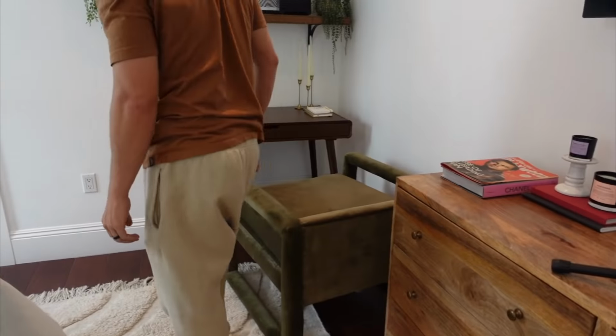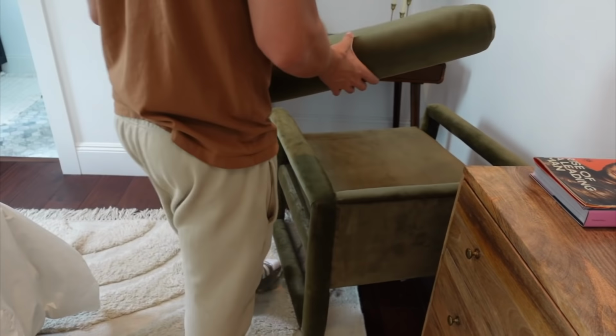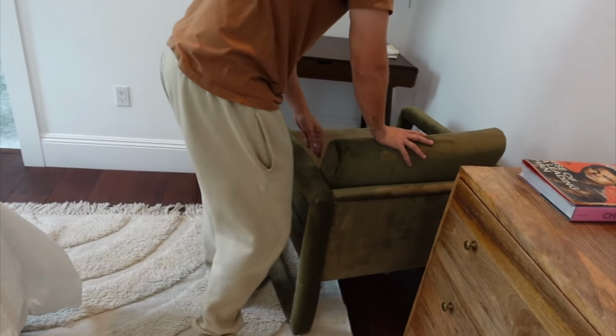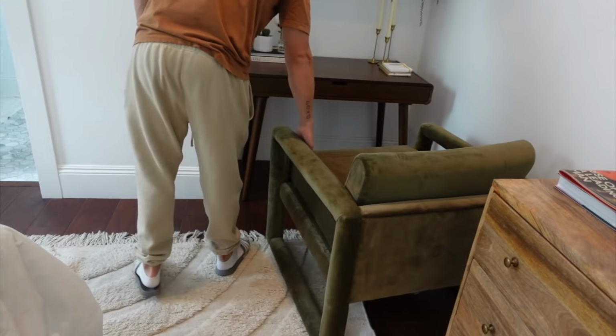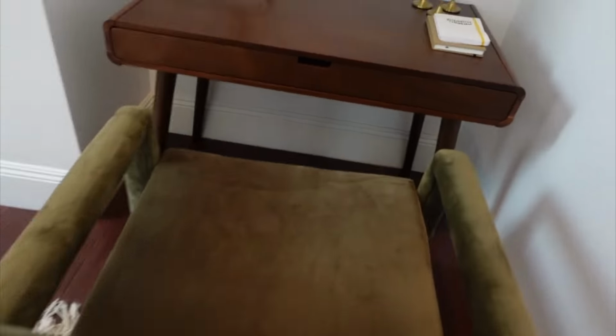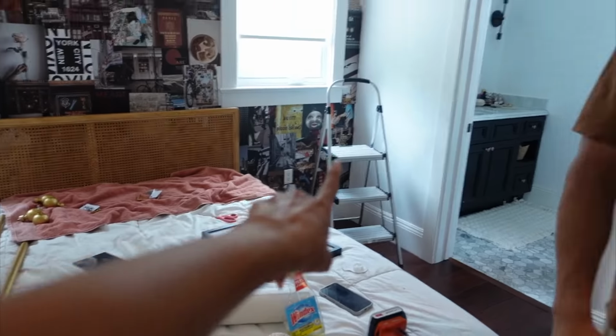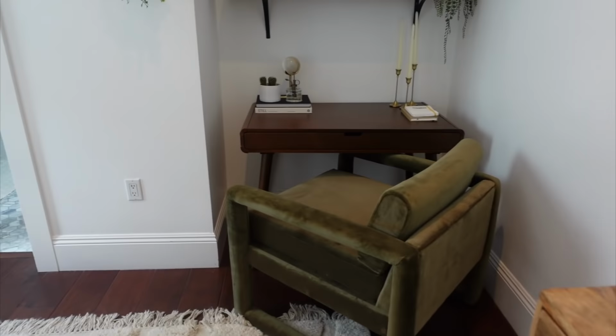Actually, is this even gonna fit? No, please fit. My hand measurements, if they were correct. What's your idea? Like that? Well, I was gonna do like catty corner, like that. Okay. But it doesn't really work, babe. The chair's too big. Chair's gotta go over here, which ruins my little record idea.